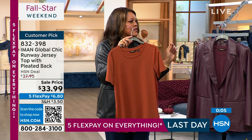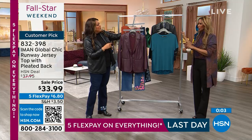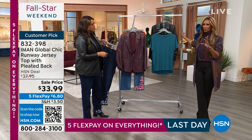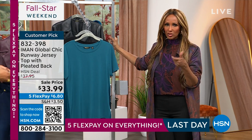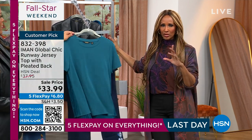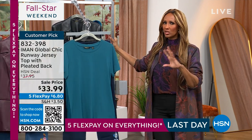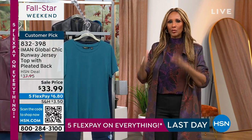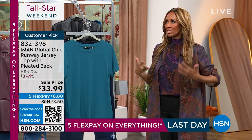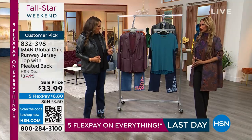Absolutely. I'll stock up on all these tops. The more tops you have, especially if you're a pant girl and a skirt girl, like with pencil skirts, you need at least 3 to 4 tops. Different looking tops, different style tops, so that they can elevate and change the look of the pants. Absolutely.